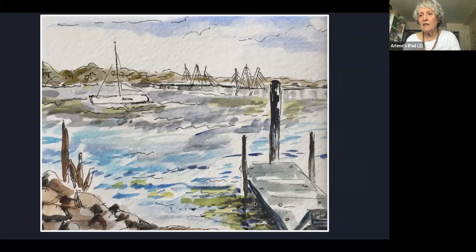Now this should look familiar. This is from the launch next to Memorial Park, looking at the bridge. And this I did on site, and I brought my little sketch pad and did it and never did anything with it. I keep thinking I should do a major painting of this wonderful view that I have, but I haven't yet done it. Someday. Next.